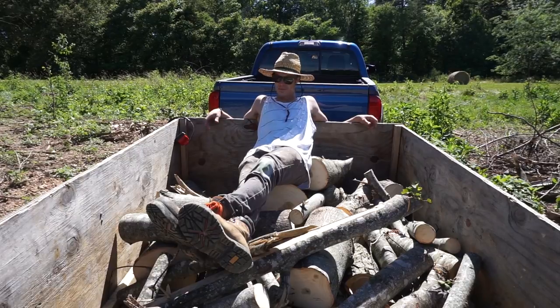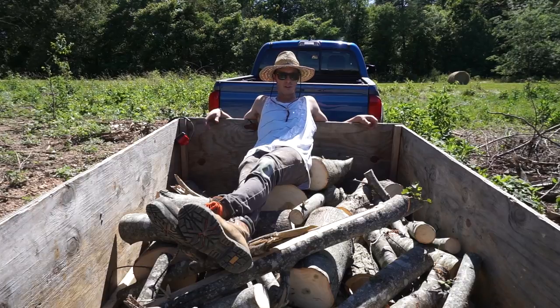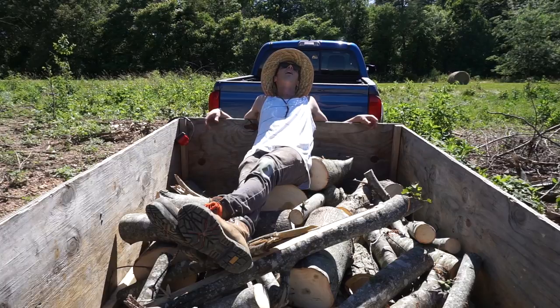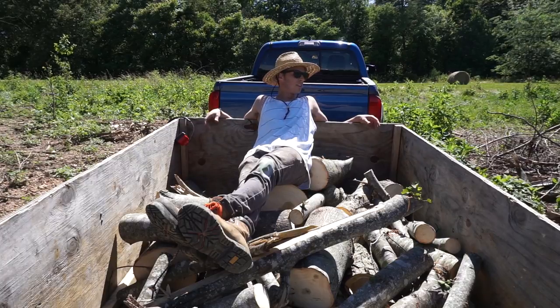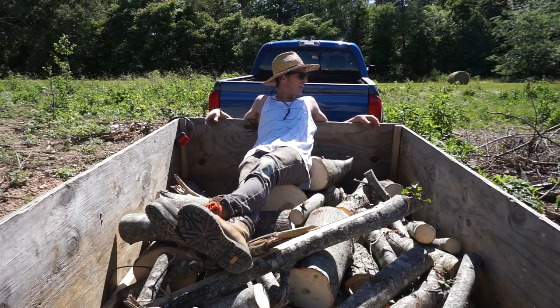Well, got the trailer about half full. Now, the trailer and truck can definitely handle more, but I just don't know if I can. Oh, I'm tired.